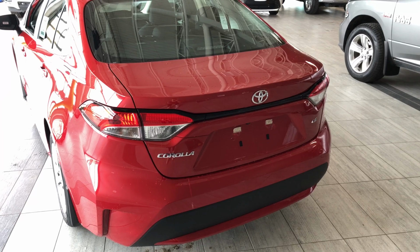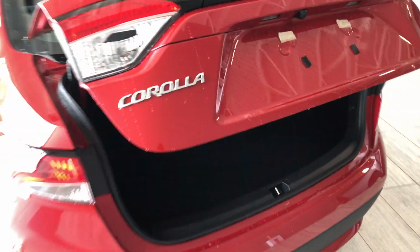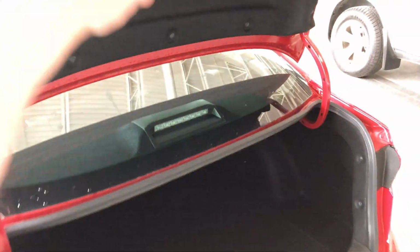So to open up, all you got to do is hold this 3rd button on your key fob and that trunk will open for you nice and easy. Taking a look inside, plenty of cargo space for all your essentials. Of course, we have the folding seats that go down in case you need that extra bit of room. And underneath here, you do have your tools and spare tire in case that ever goes. So to close up, all you got to do is just give this a gentle push.